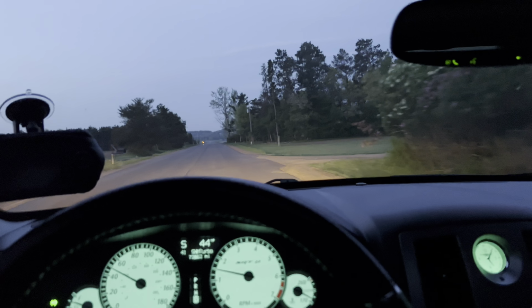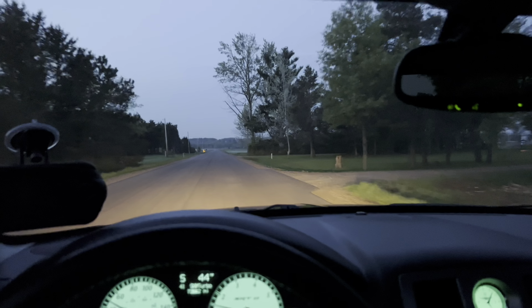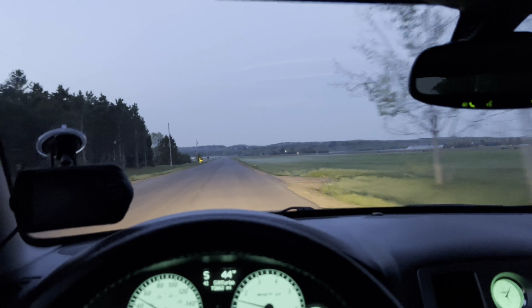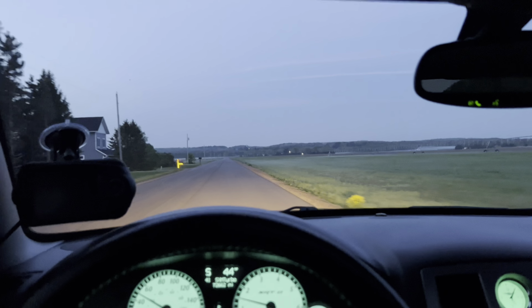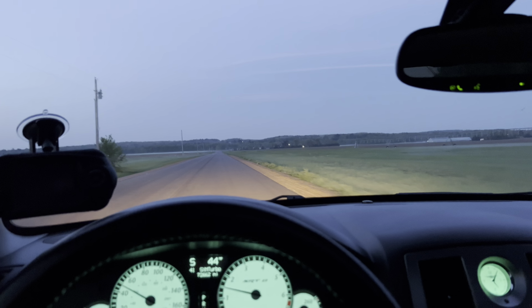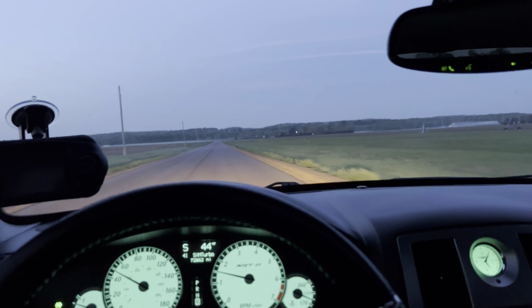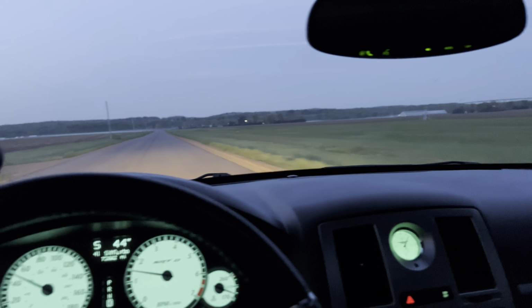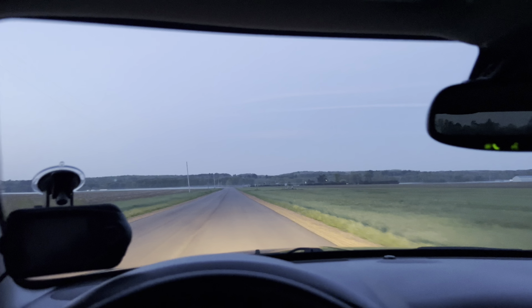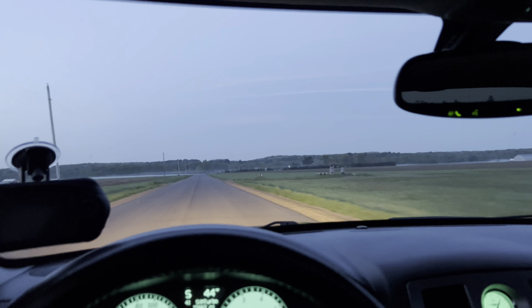I've really only driven it to work or to the gym, to and from work, because I store it at work in my shed. And it's been so far so good. When I had a Genesis prior to this car, 5.0 R-Spec, and then after that I had a Mercedes E550, although those cars were newer, this car just has the most character.